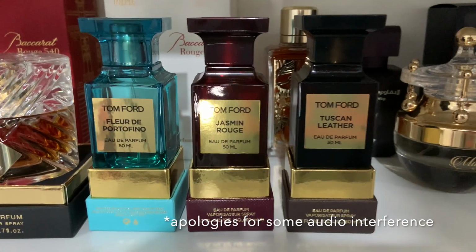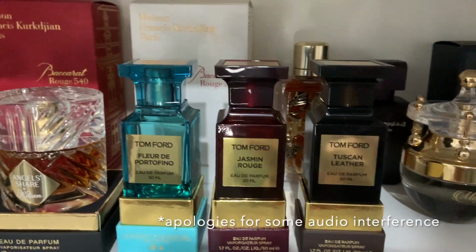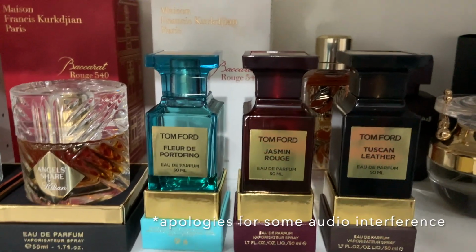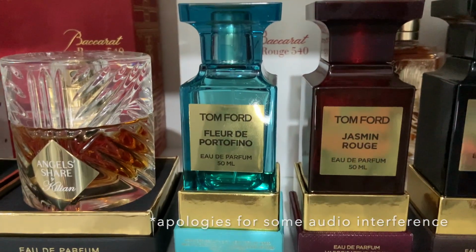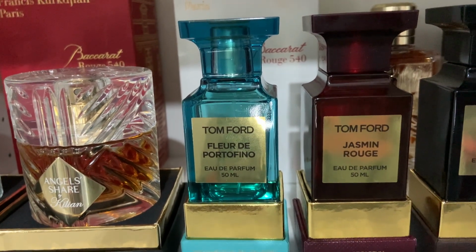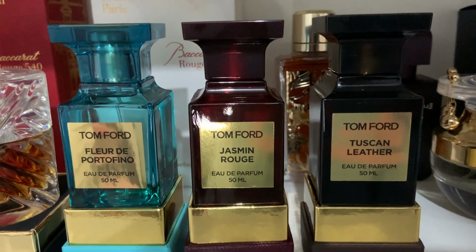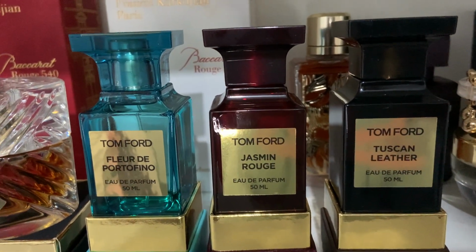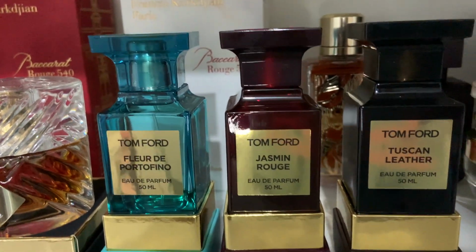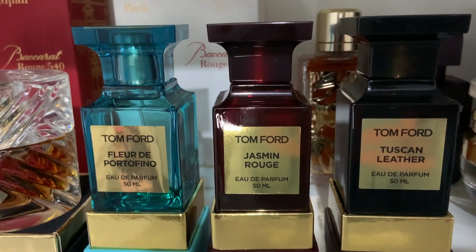In front, I have some Tom Ford, so Tuscan Leather belongs to my husband, and then these two are my absolute favorite from Tom Ford. Flor de Portofino is the best Portofino flanker in my opinion, not too mainstream smelling, more feminine, and worth every penny. And of course, Jasmine Rouge. I have enjoyed a couple of samples and finally decided to get a full bottle sometime last year. One of the best realistic smelling jasmine fragrances I've sniffed so far.